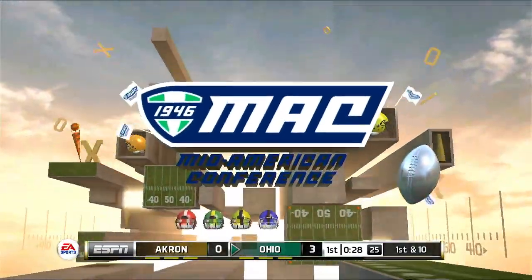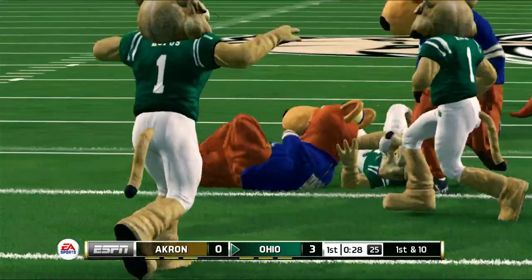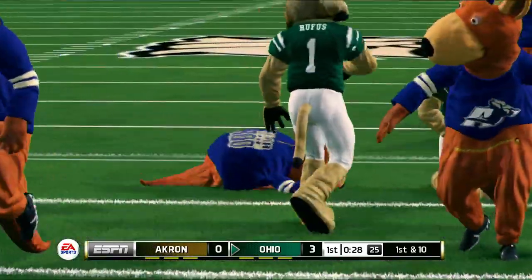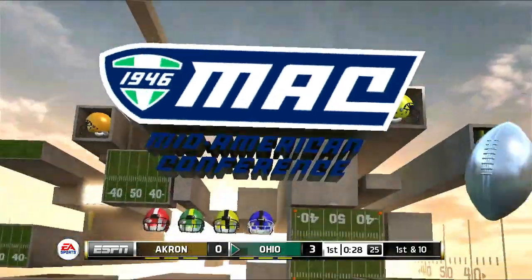You know, that was one of those situations where you have to go for it to try to get something going. Now they need a big play here from their defense. Really a great stop by the defense. This will go down as one of those critical plays.